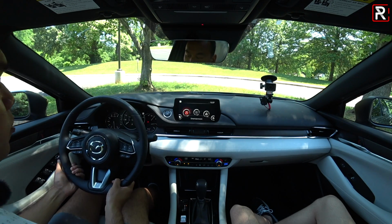It comes standard with all the Mazda safety tech in this car, although Mazda's safety stuff doesn't work quite as well. Their driver assistance stuff, like the lane keep assist, is not quite as good as the Hyundai's, which we'll talk about later on in the test drive. The wheel also tilts and telescopes, which is nice.